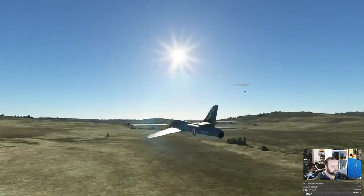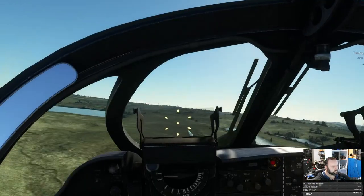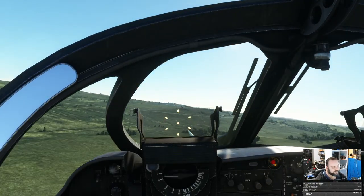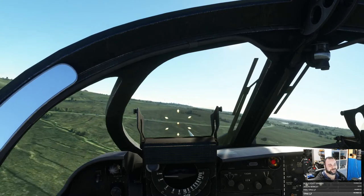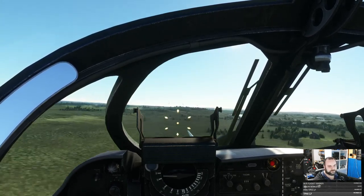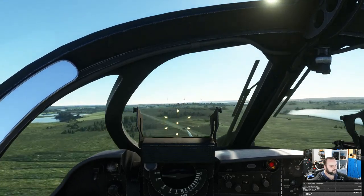Very impressive. Okay, good. I'm going to make sure we don't hit any of these wind turbines. Looks great. It looks even better in 4K, I tell you. I may or may not be able to do the streaming in 4K. I know I did a test last week.